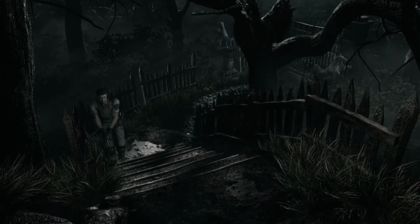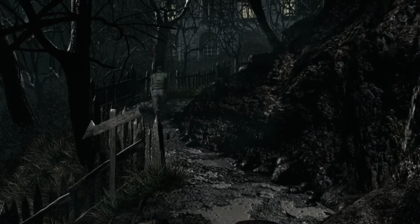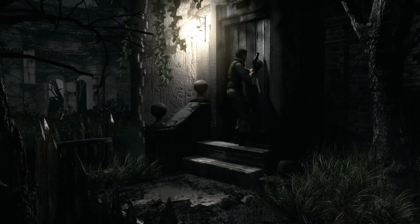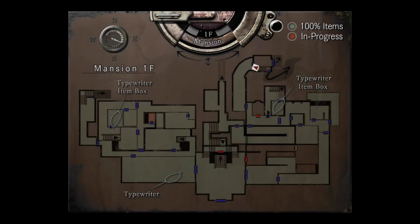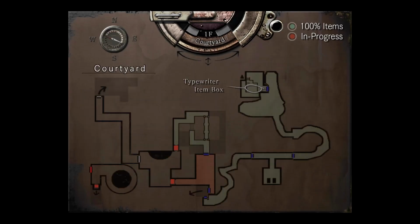I'm hearing dogs. I'm wondering if we're gonna get jumped by dogs on our way up, because there's really nowhere else to go. Seems like we got our item. And everything's green. So we're back in the shed. Okay, there we go, courtyard.